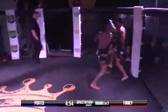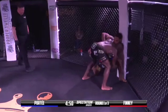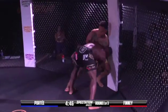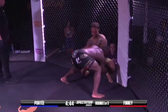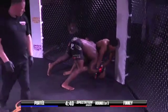Portee's got to stay to the outside. And immediate pressure. He's going for the takedown. Finney's going for the takedown. Portee's defending, but you see that All-American Wrestling coming in right now. Heavy pressure, shoulder bump. Yeah, Finney starts pretty much all of his fights exactly like that.